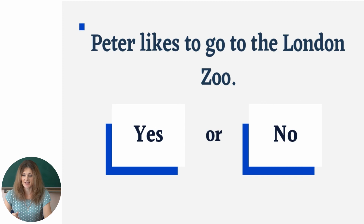Let's continue with the next sentence. Peter likes to go to the London Zoo. Do you remember what did he mention in his very short story? No, he doesn't like to go to the London Zoo.